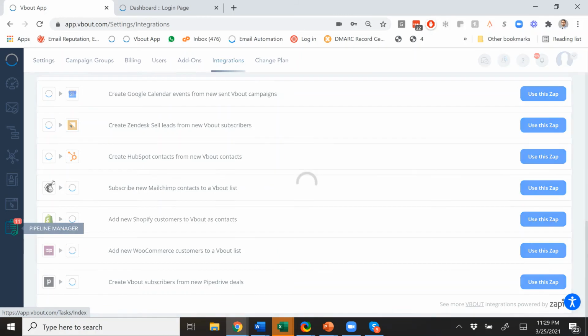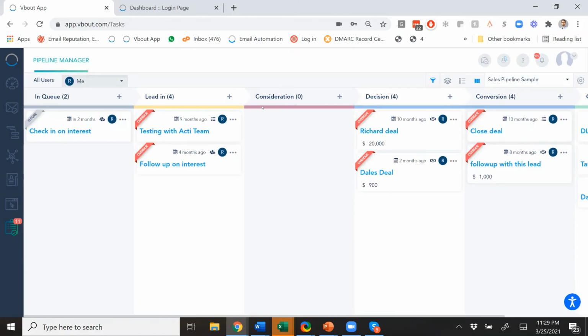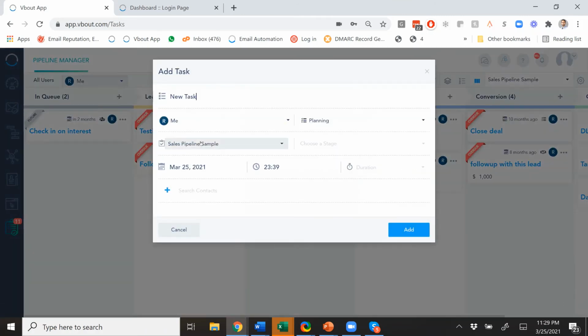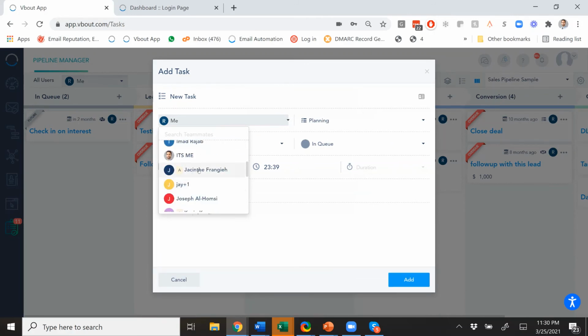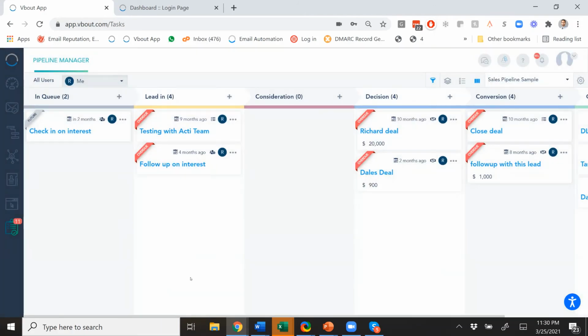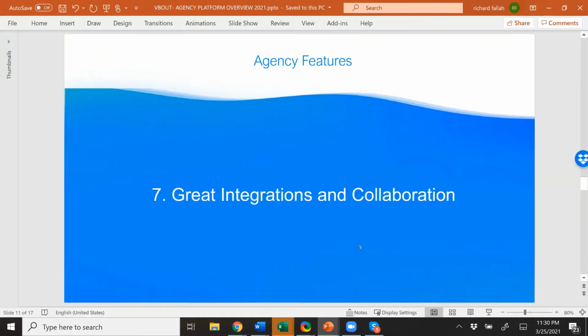And like I mentioned before, our collaboration feature is built around agencies. What I can do is assign things to agency members, like you see here. These are all my agencies with the A stamp, and I can give them tasks on a due date, and they will get reminders. So that feature of collaboration and time saving, along with the integration, is really, really good.